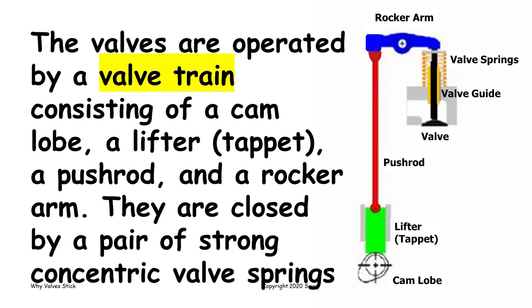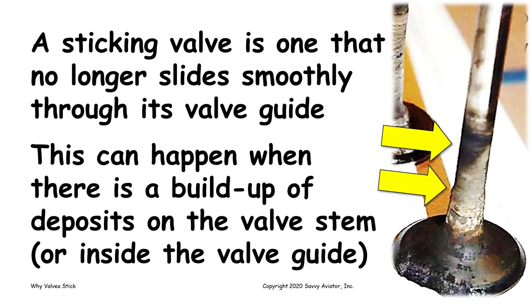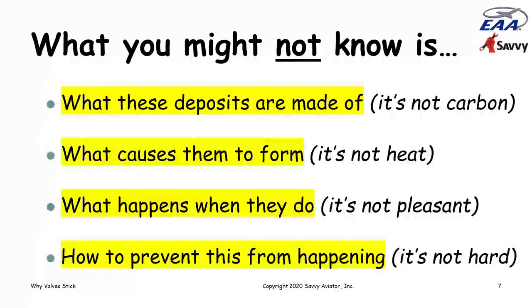Now, a sticking valve is one that no longer slides smoothly through the guide because it has a buildup of deposits on the lower valve stem. Sometimes those deposits also wind up transferring and accumulating into the lower portion of the valve guide. But when deposits build up, the valve will have a hard time sliding smoothly through the guide, and we wind up with the sticking valve. Of course, most of you already knew all of that. So let's go into the stuff that you might not know, and that is what these deposits are made of. It's not carbon. What causes them to form? It's not heat. What happens when they do? It's not pleasant. And how to prevent this from happening? It's not that hard.